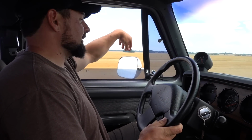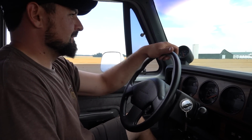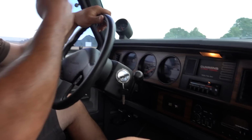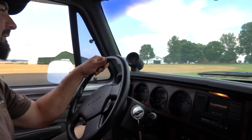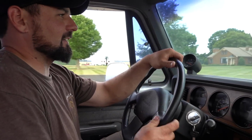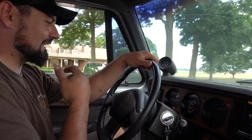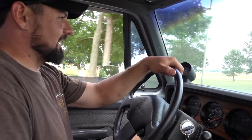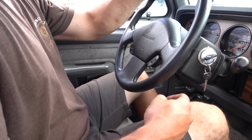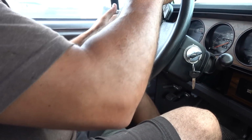Got adjustable mirrors. It's fresh, ready to rip. Factory tag. Wait, is that factory? That literally is factory. Oh, really? Yeah. Wow. See that crisp downshift? I did. It's nice. Brakes work. The dash is a multi-piece dash design.